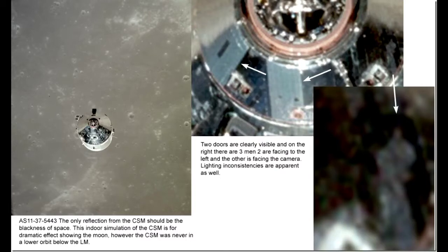2 doors are clearly visible, and on the right, there are 3 men in the reflection. 2 are facing to the left, and the other is facing the camera. Lighting inconsistencies are apparent as well.